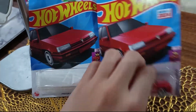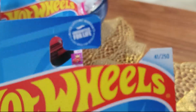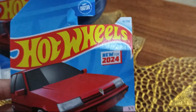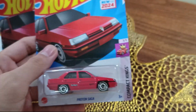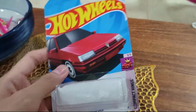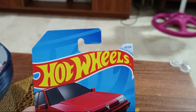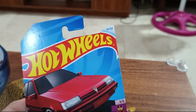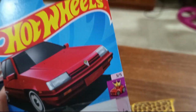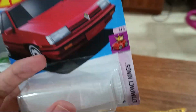As you can see, if it's the US card, it would say guaranteed for life and new for 2024. Everything else is the same. If it's the international card, however, it's got neither of that. It's got neither the guarantee for life seal, nor the new for year badge right below the Hot Wheels logo.